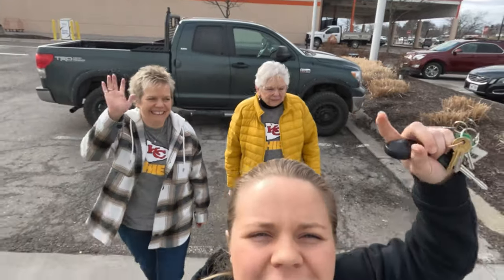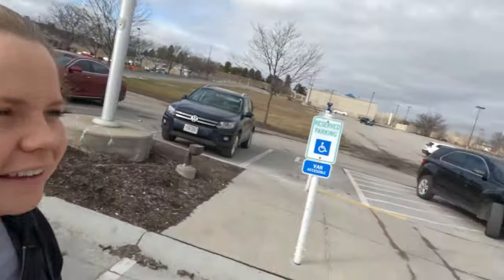All right, we arrived at our first destination. We got us three here thrifting today, and we are at Goodwill. It's been a while since we've been to this one. It's pretty far out here, so we'll see if they've got anything good.